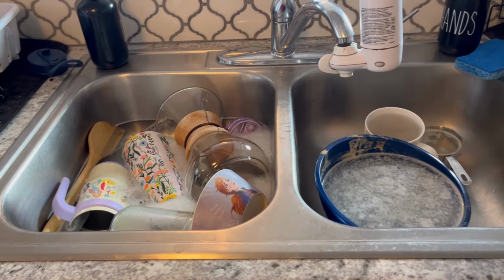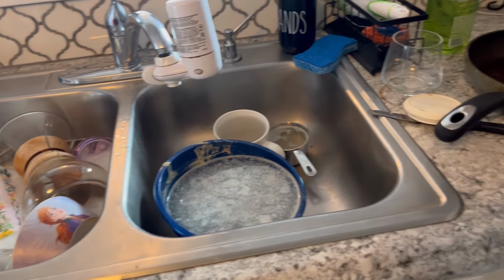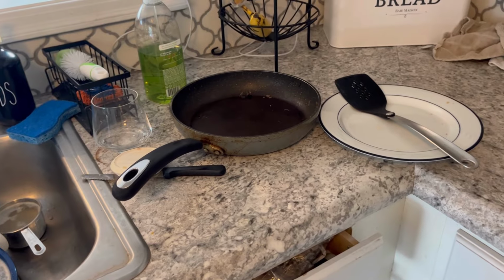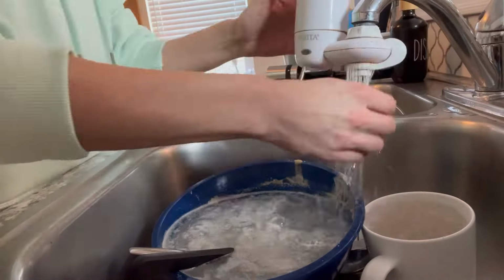So here are the accumulated dishes from pancakes and breakfast and coffee and all of those things. So I'm going to work on cleaning this up real fast.